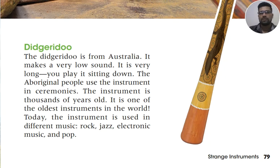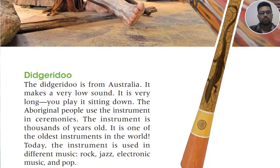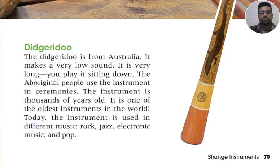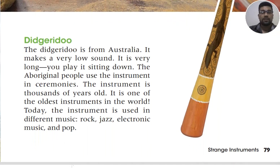Look at the picture, this is called the didgeridoo. The didgeridoo is from Australia. It makes a very low sound. It is very long. You play it sitting down. The Aboriginal people use the instrument in ceremonies. The instrument is thousands of years old. It is one of the oldest instruments in the world.